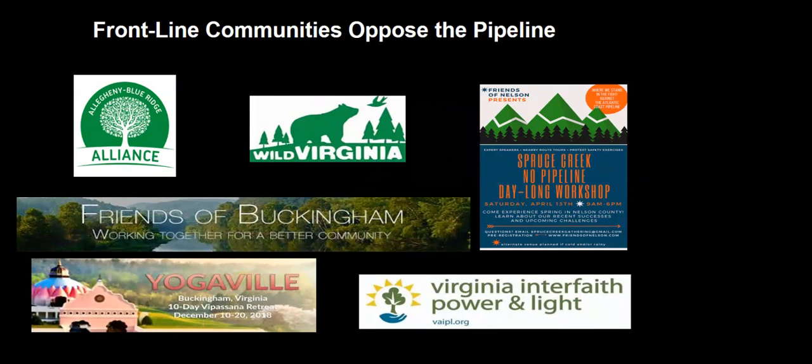Communities in the pipeline fight for their health, their land, their life, property rights, and justice. Virginia Interfaith Power and Light elevated the environmental justice issue for the Buckingham Compression Station proposed in Union Hill. Thankfully, the good news is that the permit for the compressor station was recently revoked. The bad news is that the Supreme Court heard the case from Dominion Energy, in which they contested a lower court decision to overturn the U.S. Forest Service permit for the ACP to cross the Appalachian Trail on federal property. So in other words, Dominion did not like the federal court ruling, so they took their appeal to the Supreme Court. And it is highly unusual for the Supreme Court to hear a case of such narrow focus.